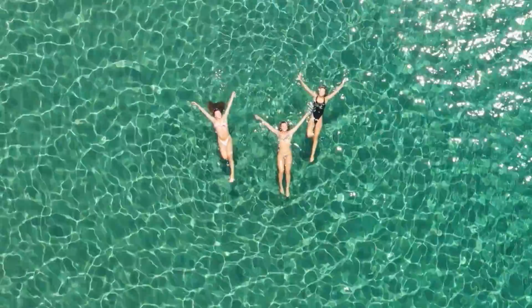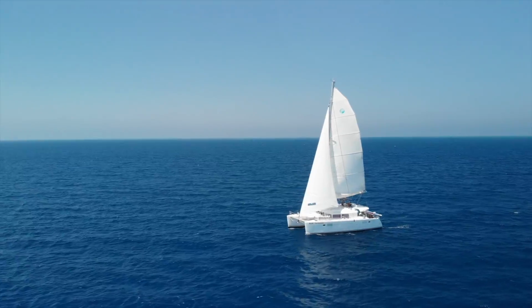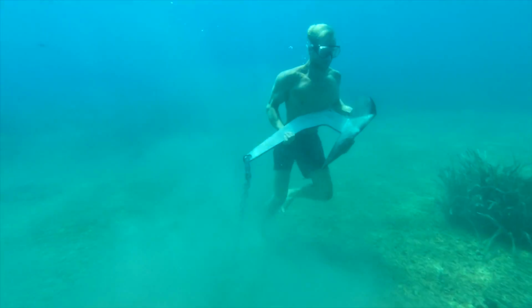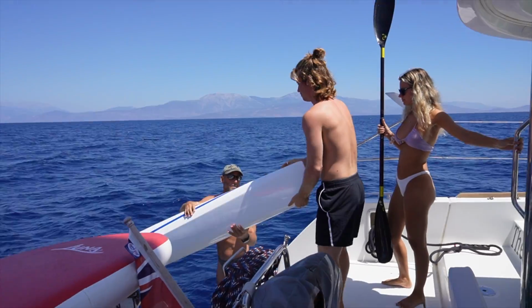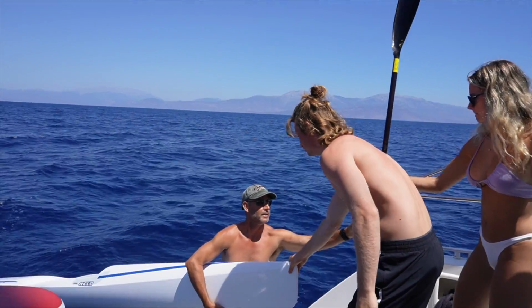If you're just joining us, this summer we have moved onto our catamaran Lagoon 450 and are currently sailing the Mediterranean. We are currently doing the last leg of our journey towards the Corinth Canal. There's not a lot of wind at the moment, so we're motoring, which means my dad can go on the back of the boat with his ski and ride the wave. We've slowed the boat down and we're putting the ski in.